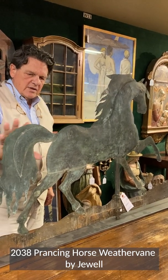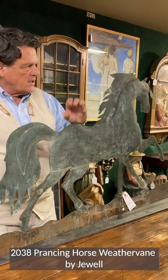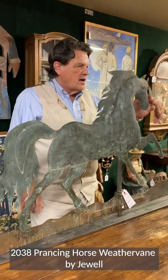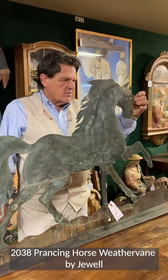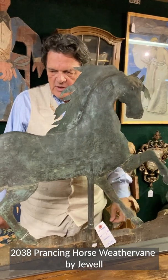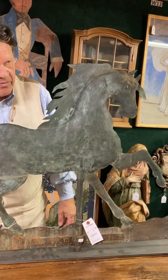The patina on this is absolutely splendid. It's a full-blown body here with applied cut-out mane and tail. Ears are cut out and applied, the eyes are applied also, but a major weathervane for this type.